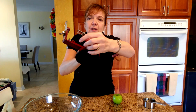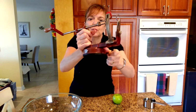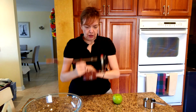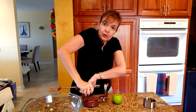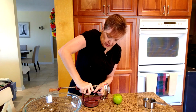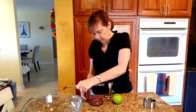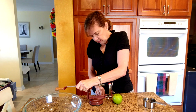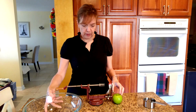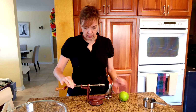The little knob is kind of broken because I've had this for so long. But you lift the handle up, you put it on your counter, press down on it, and then you push the handle over to the side like so. There we go. First time I didn't get it quite right, centered right. So now, see how it's not moving around at all?